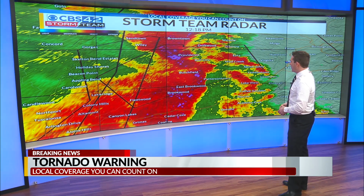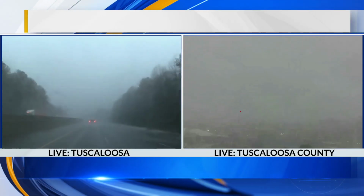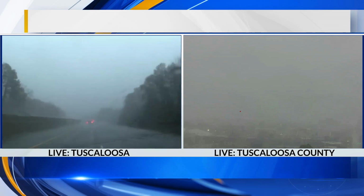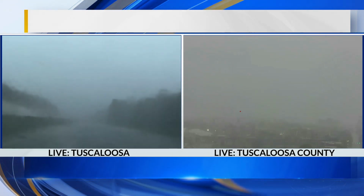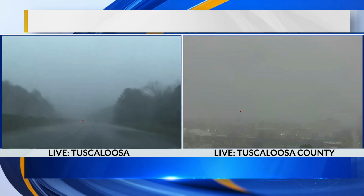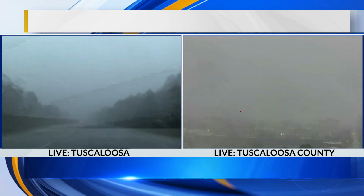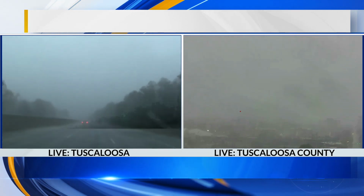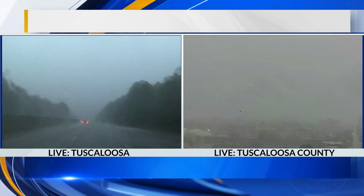Our tornado warning for basically eastern Tuscaloosa County, we're thinking the strongest part of the storm now is about to move into West Jefferson County. We got a live look in Tuscaloosa. That is John Humphreys, our storm chaser from Severe Studios, who's with us this afternoon at 12:19, and that's our live look at our Storm Team tower camera in Tuscaloosa. And you can't see a thing.